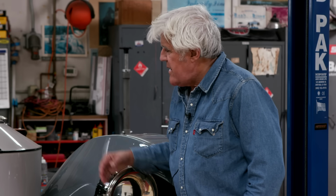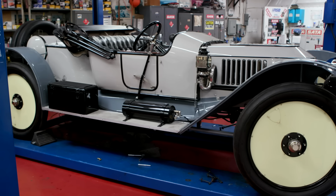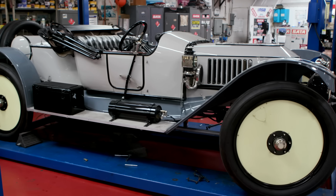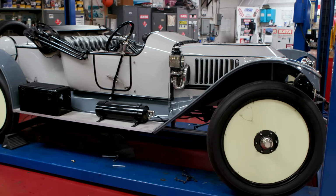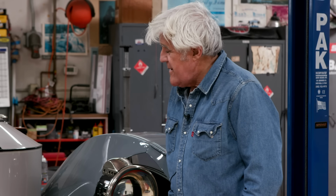But we thought you just might get a kick out of seeing what it looks like now. It's kind of low slung and racy looking, and it's different than the other Stanleys. So I'm going to really enjoy driving this. I enjoy driving up Mount Washington, so it's going to be fun. Come on, let's see what else we got.